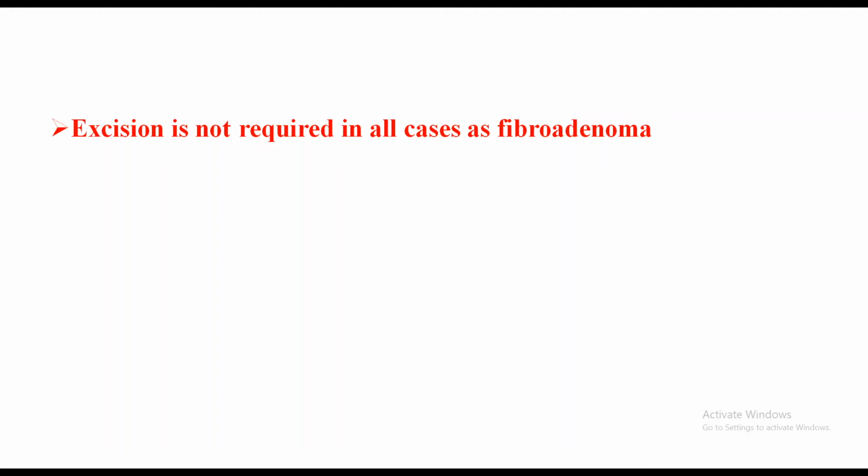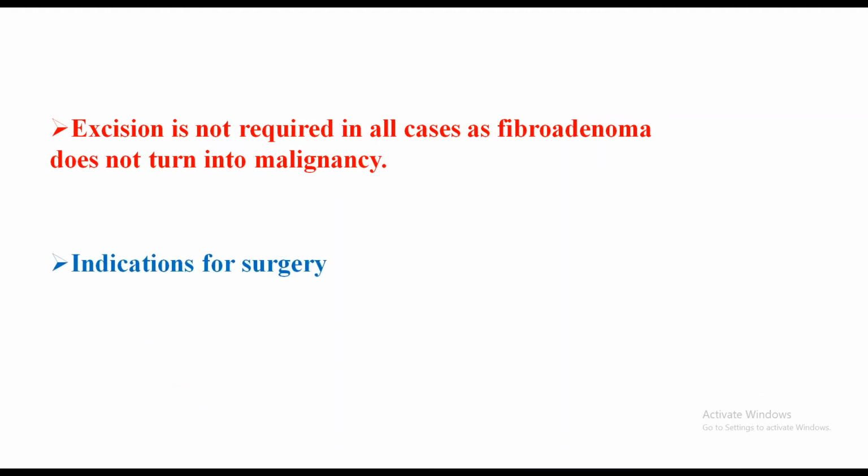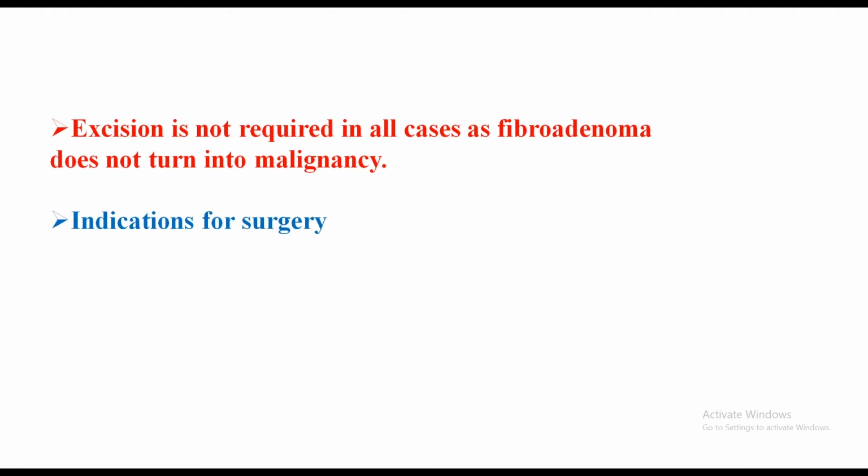You must be knowing this because the patient may be panicking with the swelling in their breast. So what is the reason of not requiring excision in all the cases? Because it does not turn into malignancy. But there are some indications for surgery.